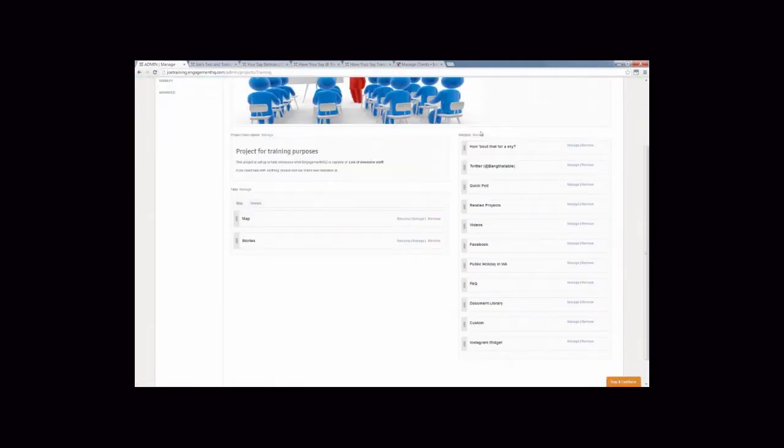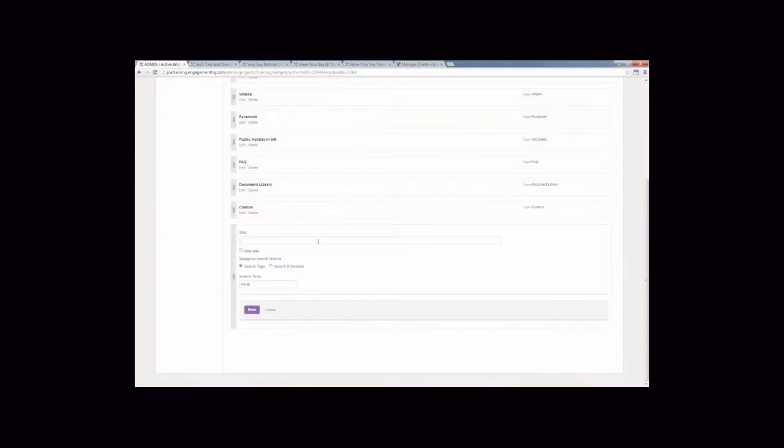I've got the widget down here, so in the Manage section, I would enable it. And now I can make some changes to my widget. I can give it a name. For example, I could call it Instagram. And then I have two options here. I can either search by tag or search by location. In this case, I just want to search by term. Just use Perth. Click on Done.